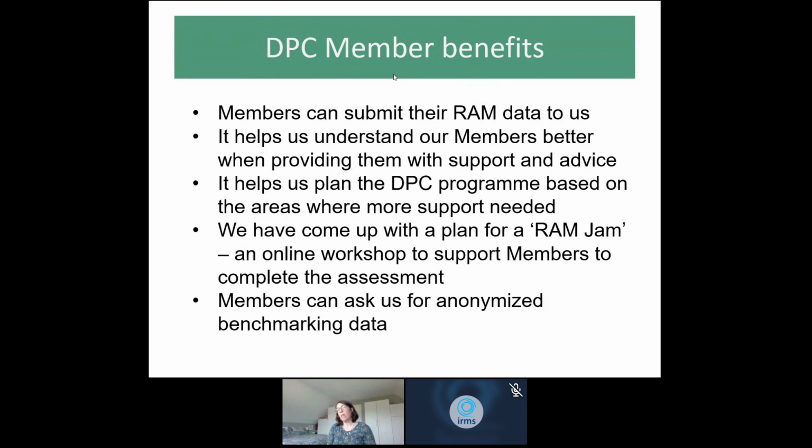And members can also ask us for anonymised benchmarking data. So they can say, well, we're here. So say we're a UK university, we're here, but we'd like to know where other UK universities are so that we can compare them. So we can use that in our business case, and take that to our leadership team and say, look, we're here and everyone else is here. So can we have some resource to move up?